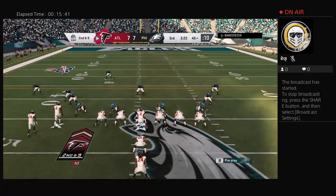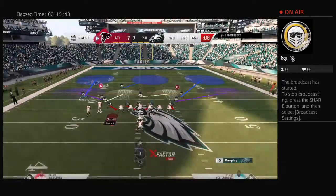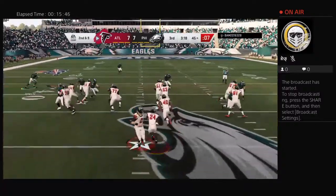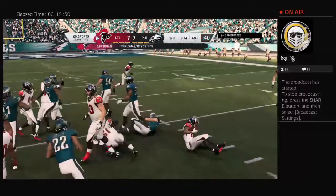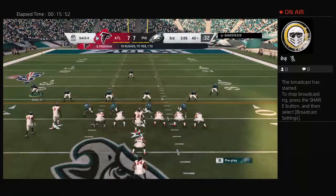Watch the pass. Watch the pass. On second down, Freeman. Call it a gain of 5 that time, and they'll be left with a third and about 4.